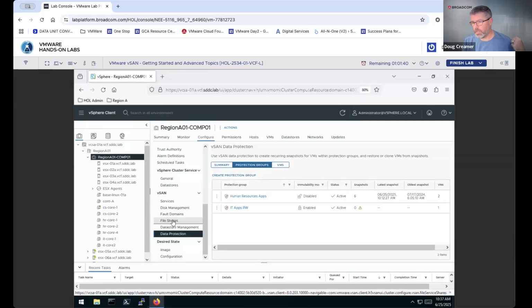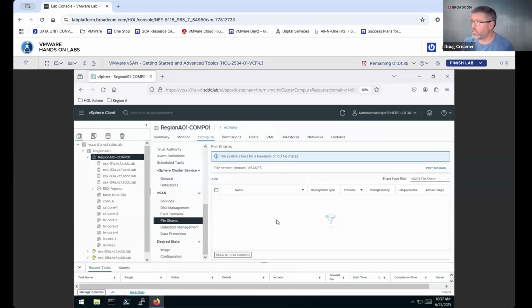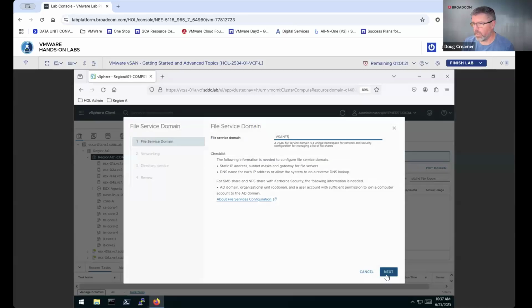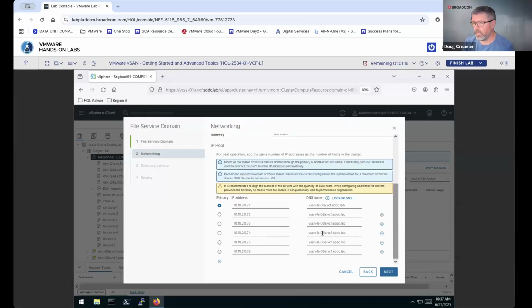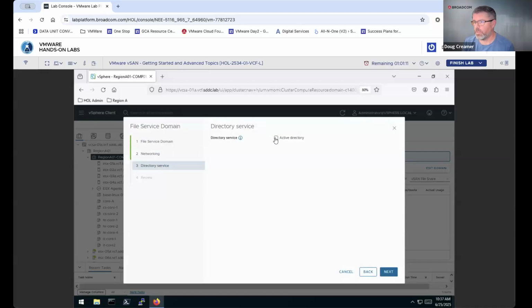Everything's actually done, I guess, from this main console. So file shares is one of the dreaded questions that we get a lot as far as how vSAN does file shares. So in this particular case, there are no file shares that are added, but there is this domain that I had originally created. In this particular case, I'm going to validate all the different IPs, DNS, and the different IP pools, etc. So double check on that. But if I wanted to have this integrated into Active Directory, I can do that.